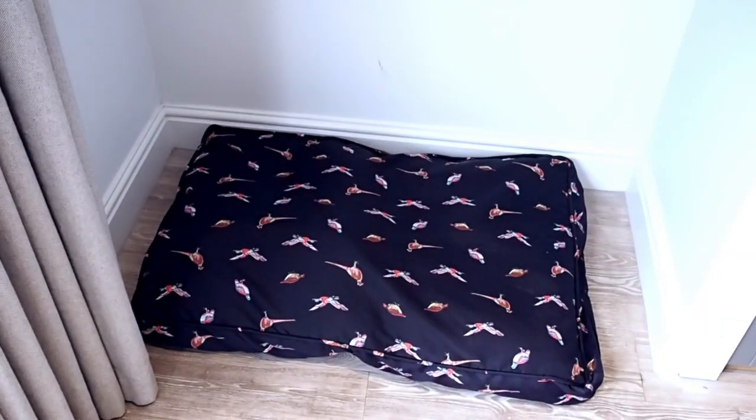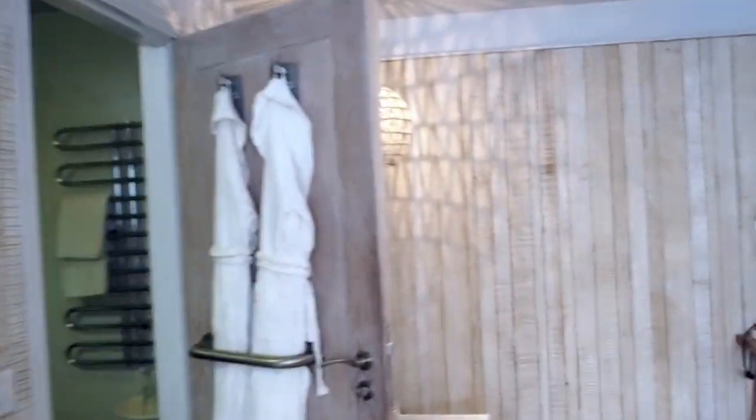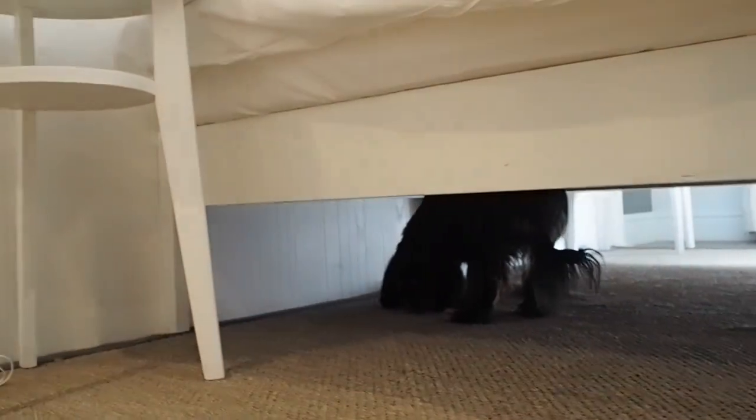This is our hotel room. There's Lily making herself at home, keeping guard. There's like a lovely dog bed too, TV, wardrobes. I think Ariel's under the bed. Come out, Ariel.